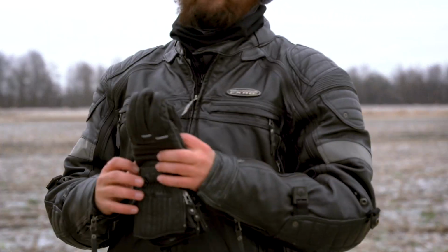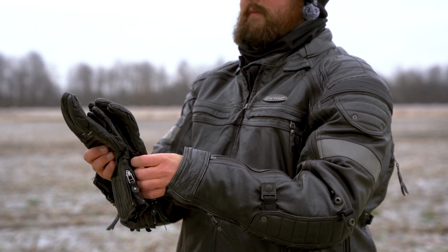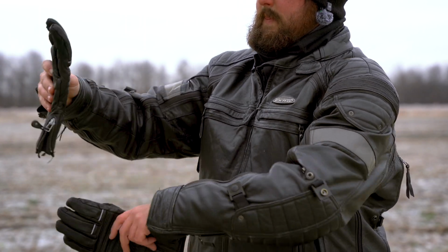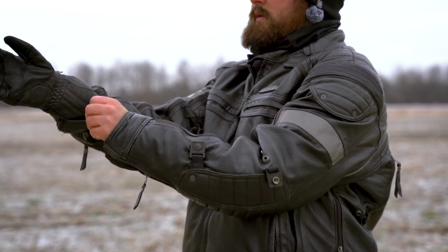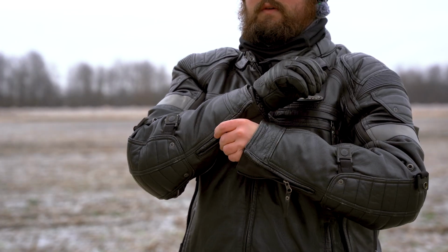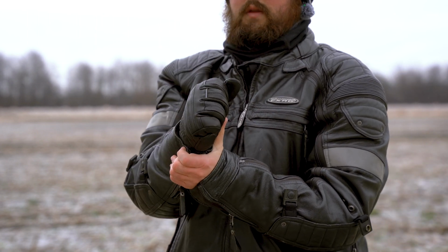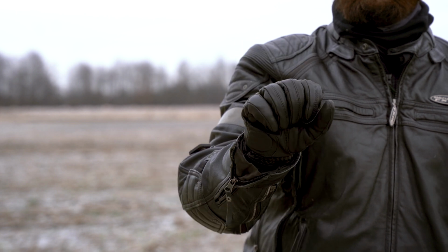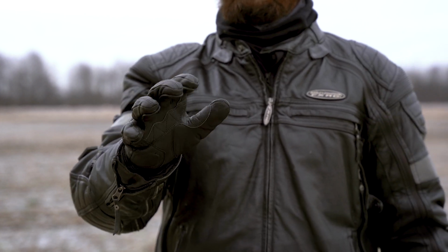Then for gloves, these are some Harley-Davidson leather gloves that I've rocked ever since I started riding, and they've been absolutely solid. They are more the gauntlet style, so they can slide just over the jacket or under the jacket pretty well, and they've been great. But a lot of people overlook that if you can get your core warmer, then it's going to help get warmer blood into your hands to help them stay a little bit better. So that's really going to help your hands.